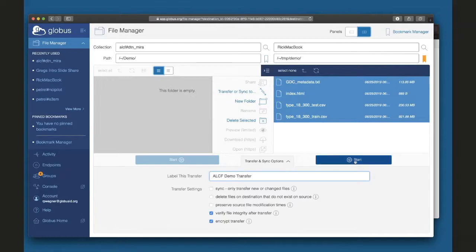Transfer. We have a question. And I'll start it. Yes. So it says, can you explain the difference between a mapped and guest collection? A guest collection is what we would call a shared endpoint in previous parlance, and I can create one in a moment. A mapped collection is where you have local accounts and you're mapping the local accounts to the Globus ones. Greg, does that fit the jargon correctly? Yeah, that does, and I'm responding in the text window as well.